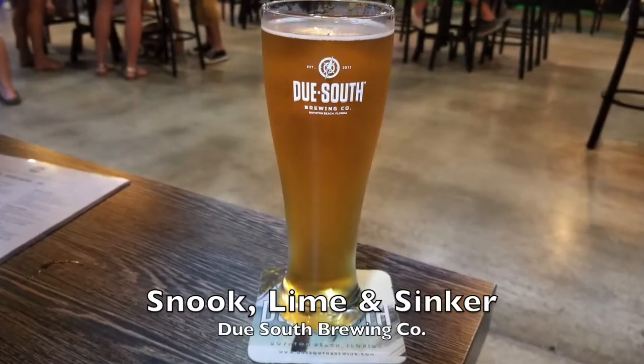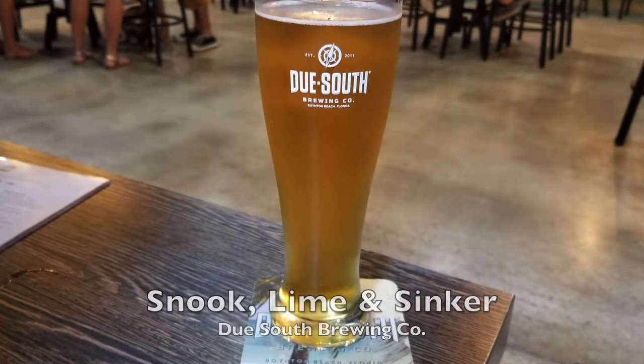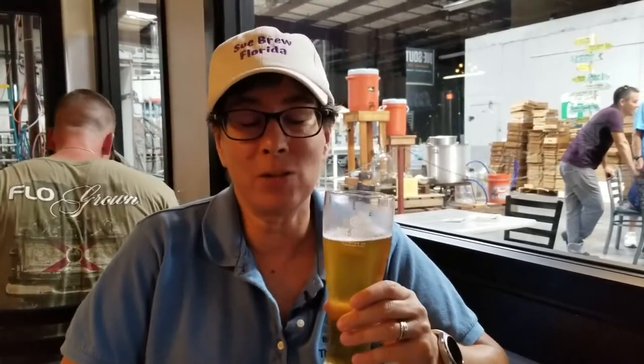My first beer was delicious, so I decided to try a second beer. I tried the Snook Lime and Sinker, which is a lager with lime infused in it. And I'll tell you what, it is way better than any macro brewery lime flavored beer. It's really fresh tasting, like it's got lime just dripped right in it. So if you're ever at Due South, try their Snook Lime and Sinker. You're gonna love it.